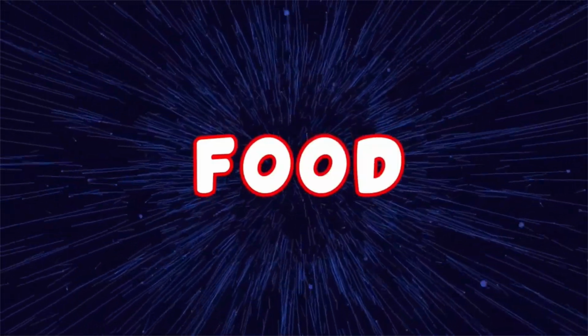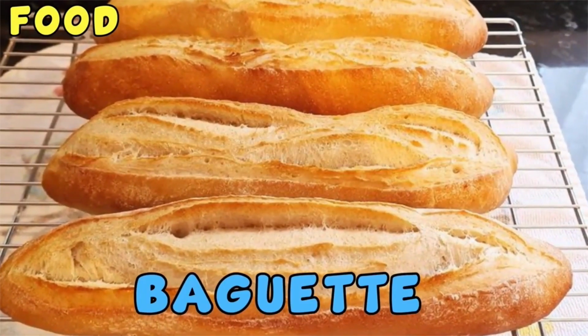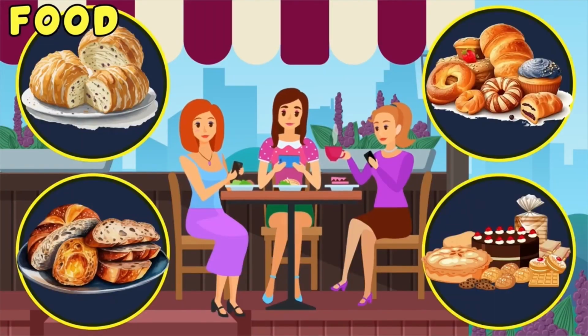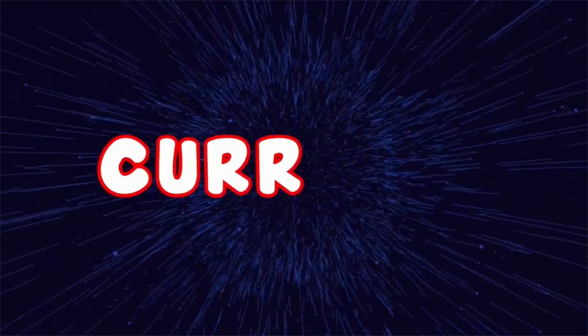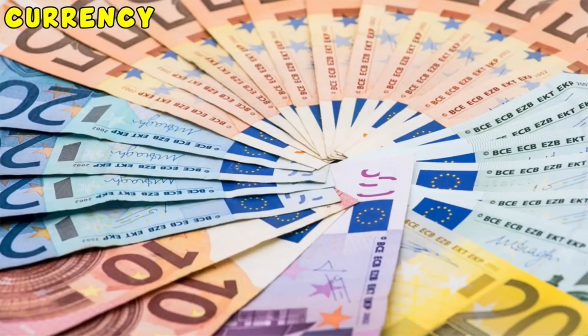Food. In France, you can enjoy yummy croissants, crispy baguettes that are breads, and even snails. It's a delicious adventure for your tiny taste buds. Currency. In France, they use euros as their currency.